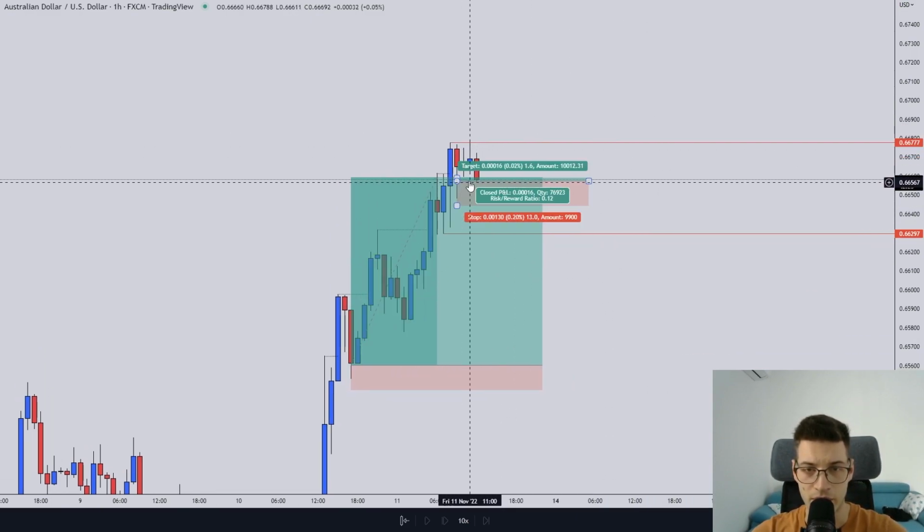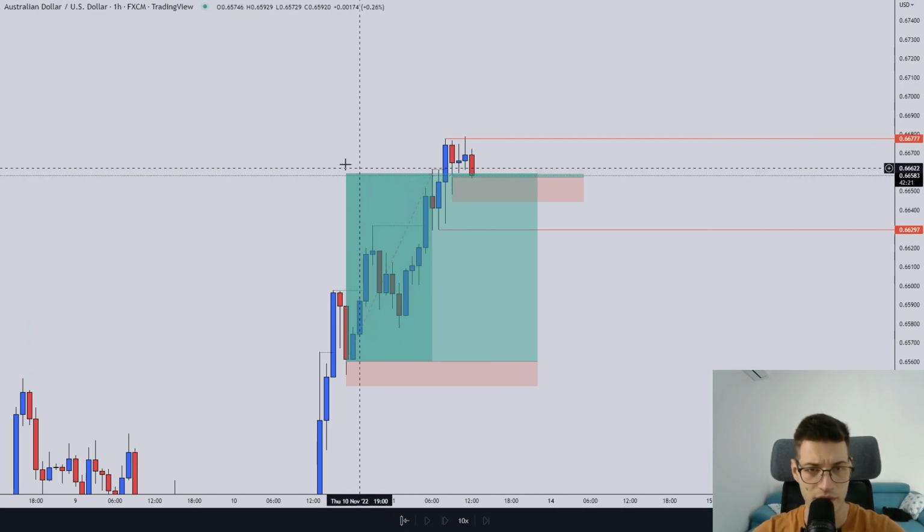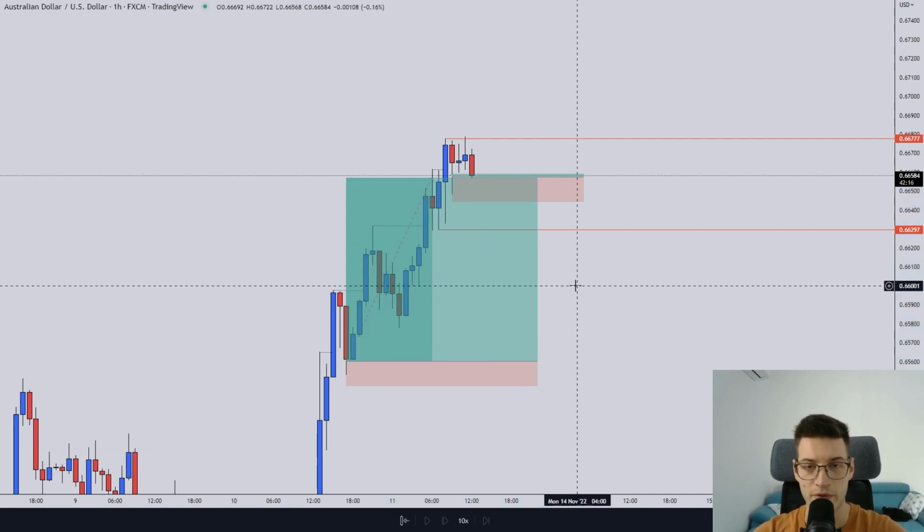I believe I have now been taken out. So I'm out for, I believe, I'm 2 pips below this candle. So 7.5% profit, which is really good.